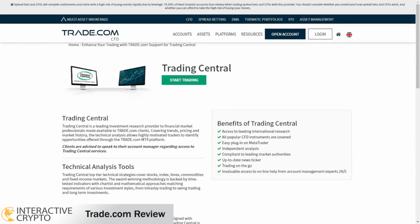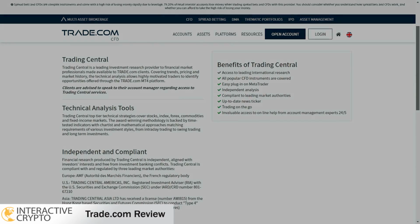From the educational resources, Trade.com provides access to the economic calendar and Trading Central. This includes articles that can help you to learn more about technical analysis and fundamental analysis in trading. The economic calendar provides information about economic events in the markets.